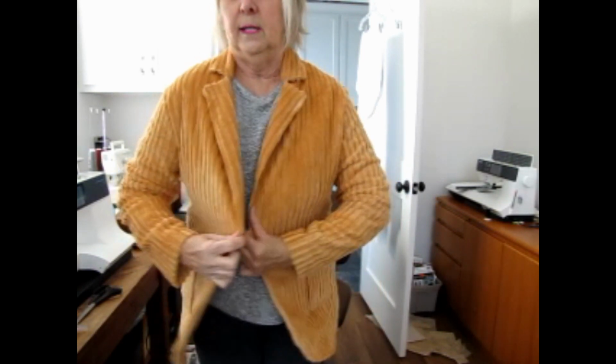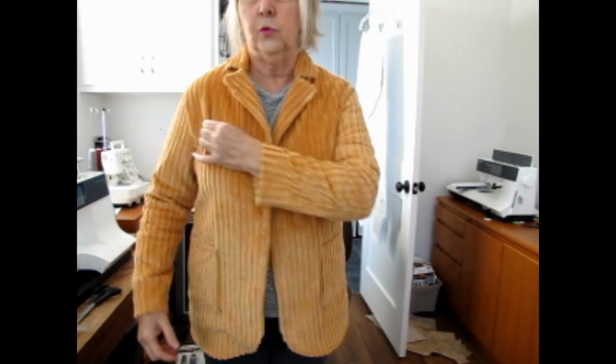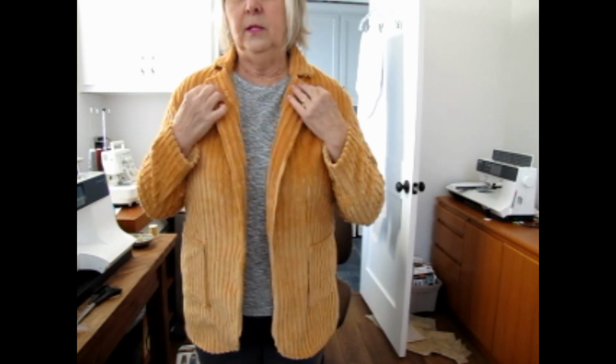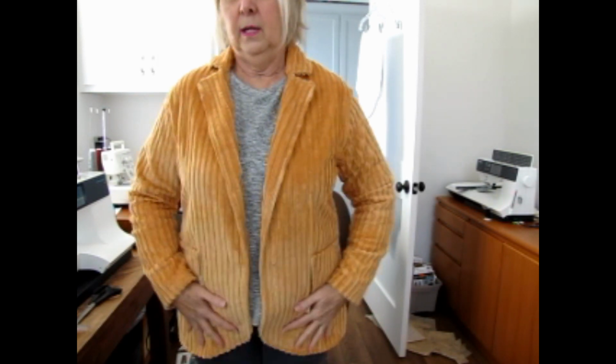So these are the patch pockets. Like I said, I think they need to be a little lower. When I put my hands in here, this is kind of what it looks like. I would think it would need to be a little bit lower. I also notice, and I don't have my glasses on, let me stick them on so I can see better. But I also notice, and maybe it won't be as obvious, but it seems like I've got a little extra fabric in the front on the coat part. I don't know what that's about.